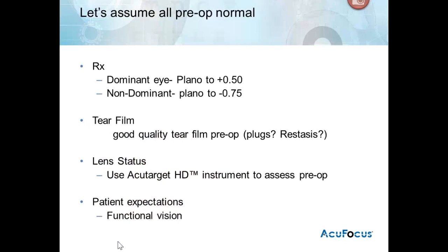If we go on to the first slide, the first thing we have to do before we even think about post-op care is ensure that we have the right patient to start out. Assuming everything is the way it's supposed to be, you always want your dominant eye to be as close to plano as possible and your non-dominant eye to be somewhere between plano and -.75. Obviously, if patients walk into your office and aren't there, we LASIK them so that they are. We do refractive surgery to get them to that target.